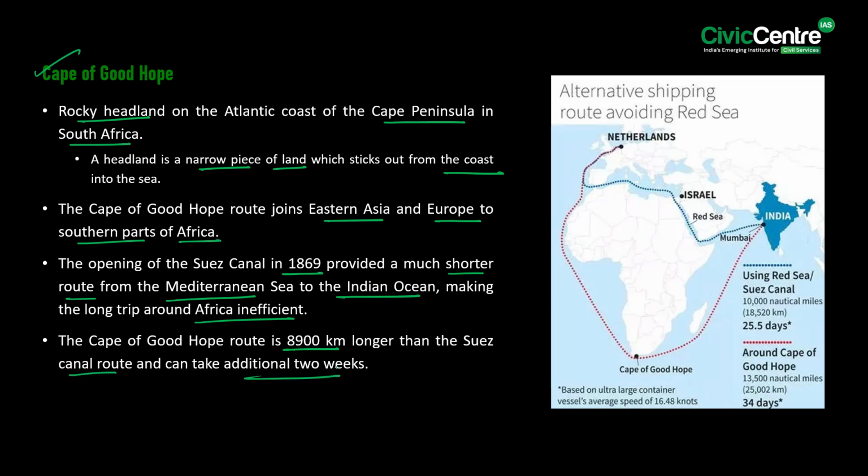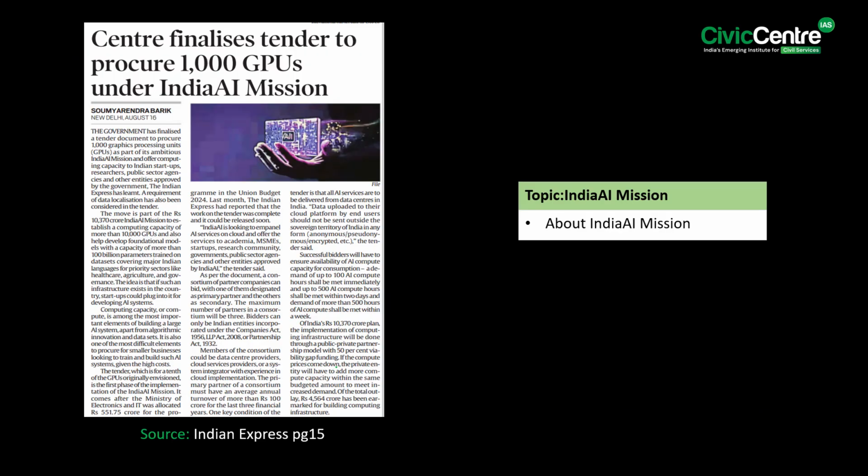2 weeks. The next article says that the government has finalized a tender document to procure 1,000 graphics processing units as part of the ambitious IndiaAI mission and offer computing capacity to Indian startups, researchers, public sector agencies, and other entities approved by the government. Know that the move is part of the 10,370 crore rupees IndiaAI mission to establish a computing capacity of more than 10,000 GPUs and also help develop foundational models with a capacity of more than 100 billion parameters trained on datasets covering major Indian languages for priority sectors like healthcare, agriculture, and governance.